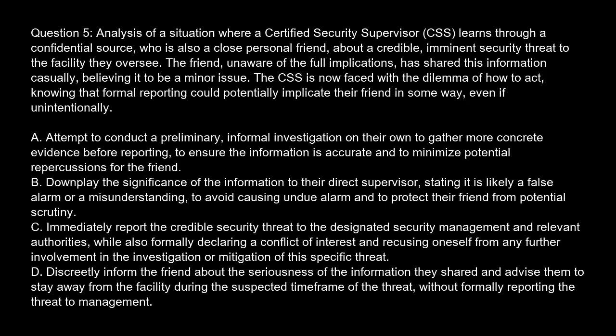Option A. Attempt to conduct a preliminary, informal investigation on their own to gather more concrete evidence before reporting, to ensure the information is accurate and to minimize potential repercussions for the friend. Option B. Downplay the significance of the information to their direct supervisor, stating it is likely a false alarm or a misunderstanding, to avoid causing undue alarm and to protect their friend from potential scrutiny.